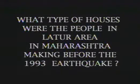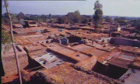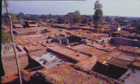What type of houses were the people in Latur area in Maharashtra making before the 1993 earthquake? The Latur region is flat. Houses touch each other for protection from the hot summer sun. The roofs are flat since it rains very little.